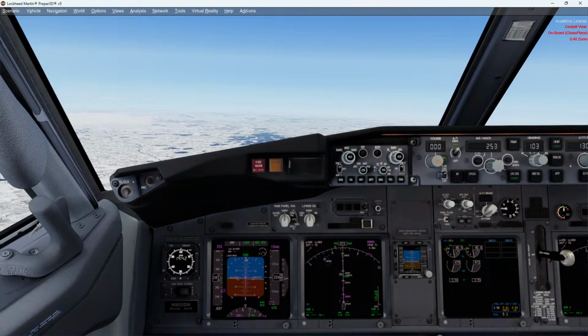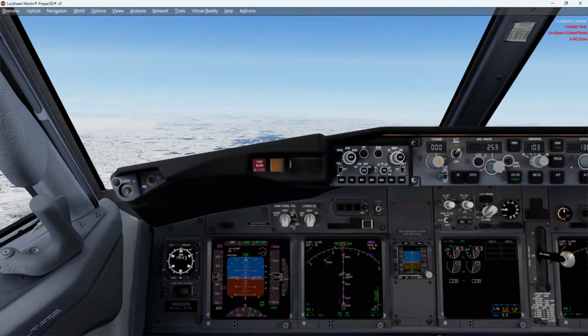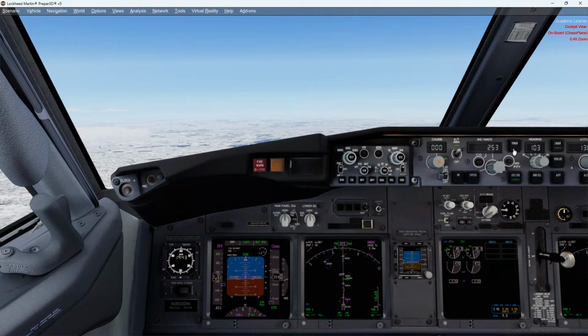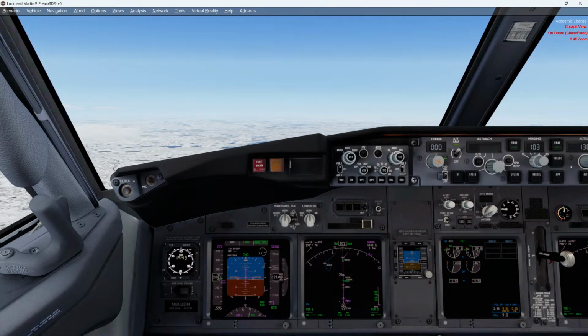Delta 559, contact Minneapolis approach 135.47. 135.47 for Delta 559. See ya. Southwest 6299, Denver is offline. Radar service terminated. Frequency change approved. Have a good night. Southwest 6299. Southwest 2885, thanks for the ATC. We'll see you.